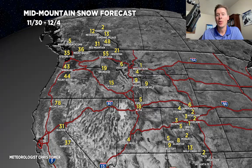Pacific Northwest does very well. Again, there's already a third storm coming in at 12-4, 12-5, 12-6, so you're starting to catch some of that accumulation very late in the period. That's why the numbers are so big. If this actually plays out, look at Schweitzer, look at Red Mountain, look at Fernie, even Brundage to Whitefish.